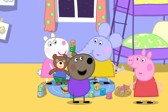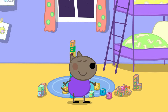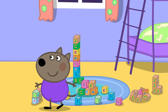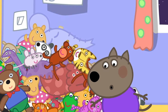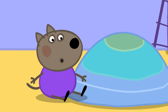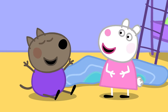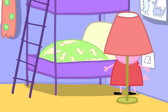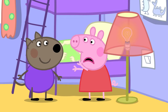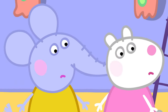I know what will keep us awake. Hide and seek. I'll be it. 1, 2, 3. Here I come. Oh, found you. Ouch. Huh? Found you. I'm not sleeping. Huh? Found you, Peppa. What? I wasn't sleeping. Peppa and her friends are trying to think of another way to stay awake.